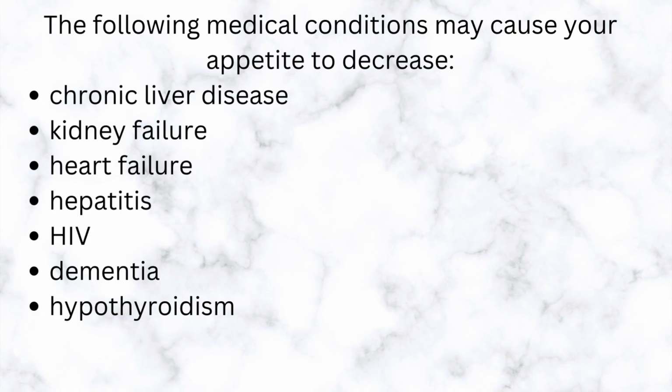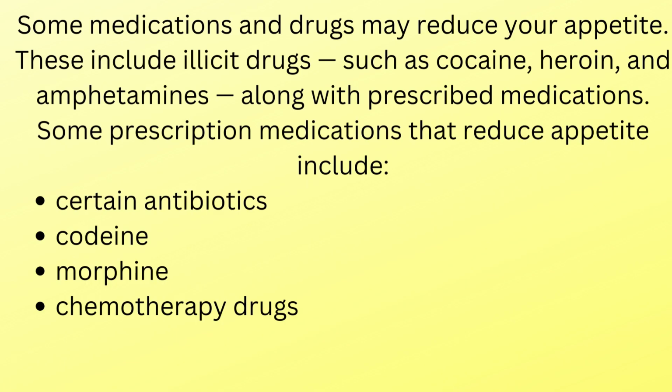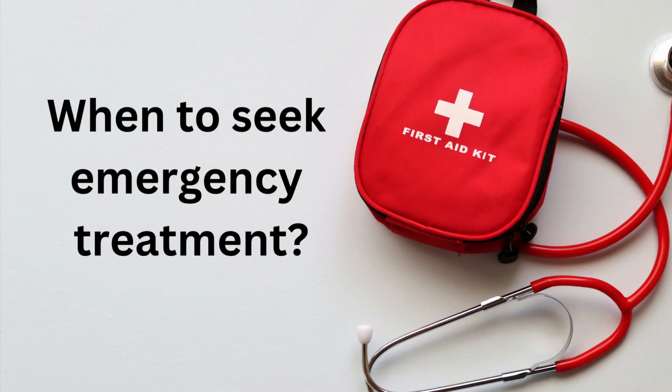Medical conditions. The following medical conditions may cause your appetite to decrease: chronic liver disease, kidney failure, heart failure, hepatitis, HIV, dementia, hypothyroidism. Medications. Some medications and drugs may reduce your appetite. These include illicit drugs, such as cocaine, heroin, and amphetamines, along with prescribed medications. Some prescription medications that reduce appetite include certain antibiotics, codeine, morphine, chemotherapy drugs.